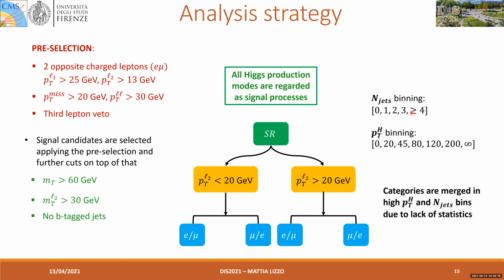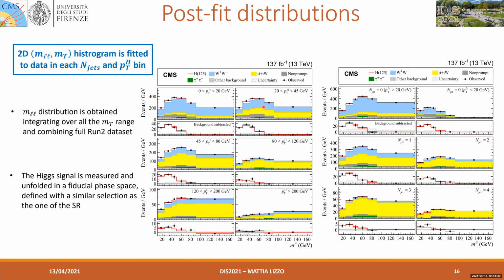This is the binning choice for the differential observable. Since for high bins we have a low statistical power, we merged some of these categories together. Okay, so these are the post-fit distributions. In this analysis, we fit a 2D template built out of the dilepton mass and the transverse mass of the 2 W bosons. So what you are seeing here is the mll distribution integrated over the transverse mass in each bin of the differential observable. And in the ratio and the smaller boxes, you can see the distribution with the background subtraction. The Higgs signal is then measured and unfolded in a fiducial phase space, which is defined with a similar selection as the one of the signal region.